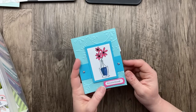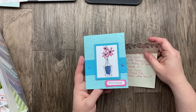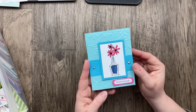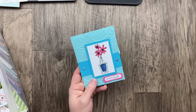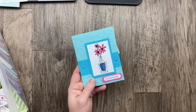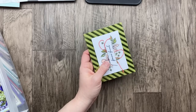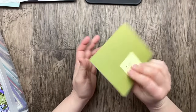She put the colors in here: Pool Party, Polished Pink, and some other blue. That's the one I was looking to see what it was. It looks like Tempting Turquoise, maybe. I think so. And Old Olive. Love it. Yeah, that Sassy Stems is an old one. I think she said 2006. Oh my gosh, that's almost 20 years ago. Oh, that makes me feel old.